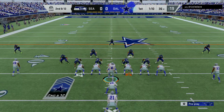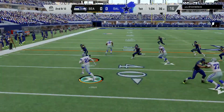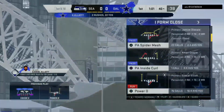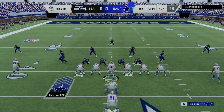So the opening play of the drive goes backwards. Now they'll come up on 2nd and 12. They'll run with Elliott. He's got a first down and then some at midfield. That one covers 24 yards. It's a first down. A tough run by Ezekiel Elliott, the 4th overall pick in the 2016 draft.